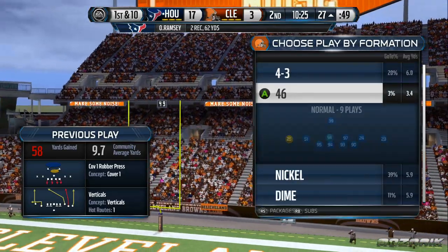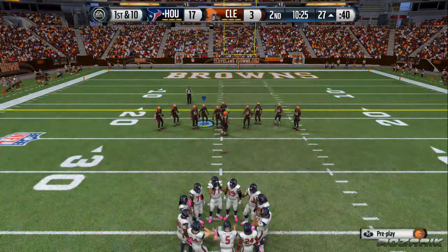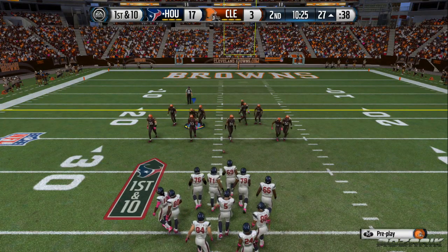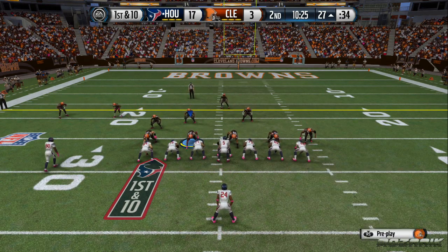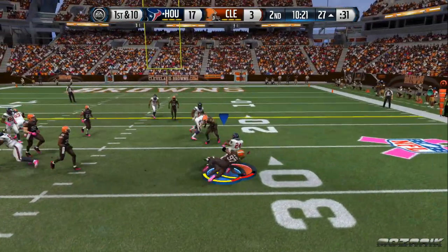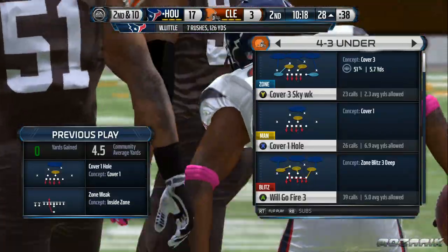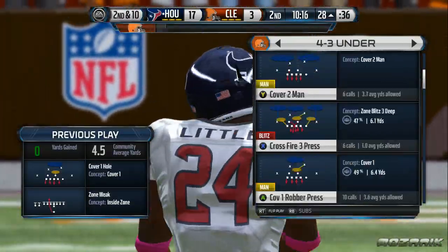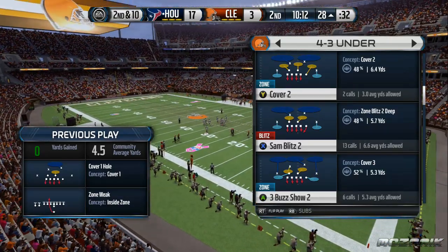The offense is set at the line for the first down after that completion. Let's see what they do on first down following that huge play. Gets the handle here. They'll meet him this time behind the line. Good job by the defense. They stopped the first down play that time by the offense, and now they have a good situation.